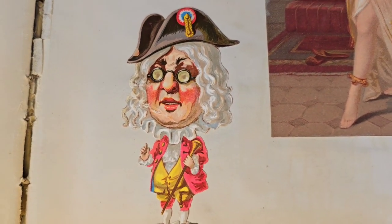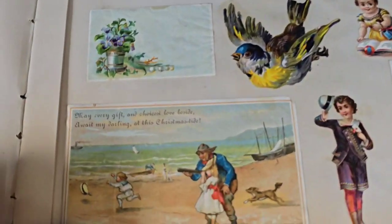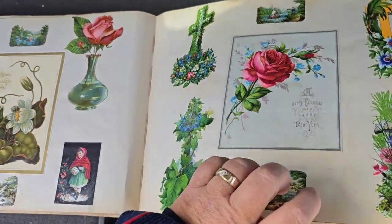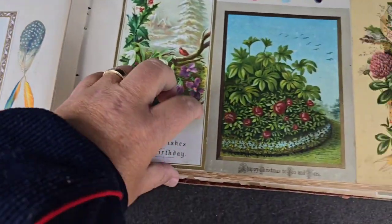See, these were the ones I was telling you earlier. These die cuts are tough to find, like with the big giant heads, and these are military-ish. That one's really cute. Again, stamps and currencies. Really pretty. I mean, there's so many beautiful, look at that one. There are so many beautiful, beautiful die cuts in here.